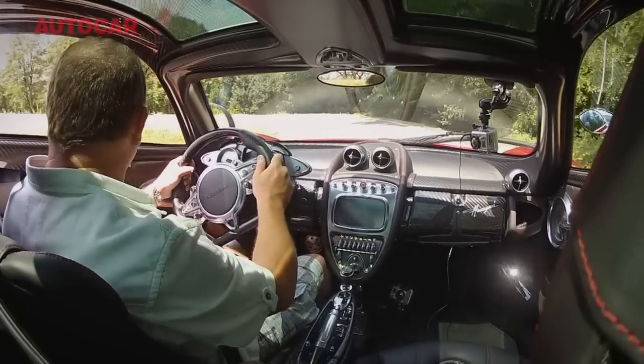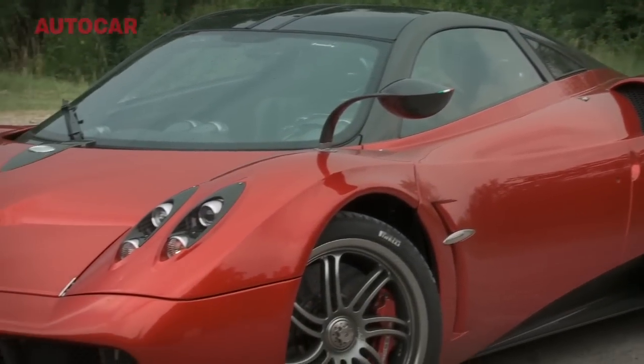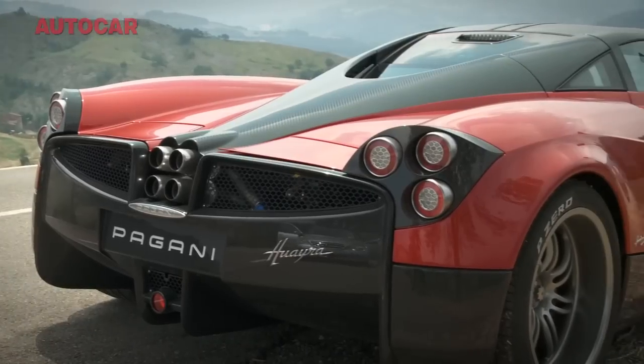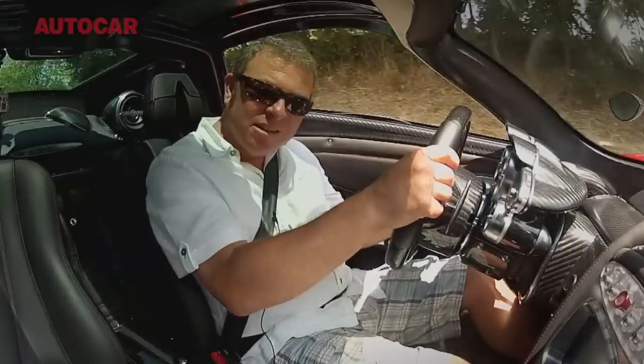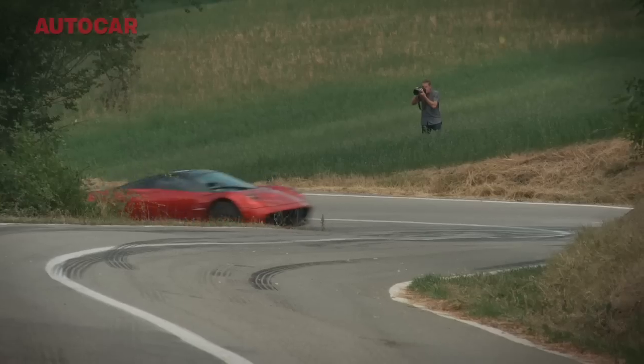It's so much more funky than a Veyron, this car. They're only going to make 20 this year, and they're going to make 40 next year, and that's it. They're not going to make more than 40 a year. 40 very lucky people. I think this is my new favourite car of all time. Definitely.